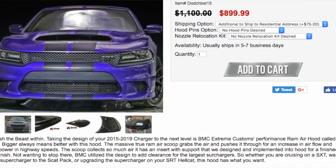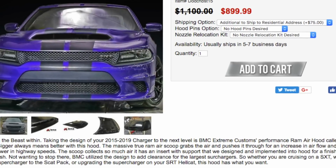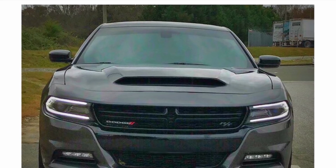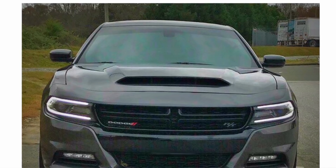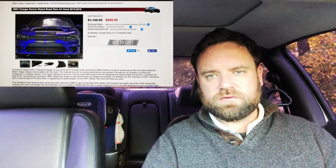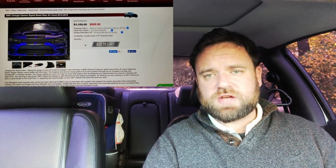Now, the other options on the table are the Viper hood, which is a great option. It has the cooling vents and everything. The Hellcat also has the hood scoop and hood vents, and the Scat has just the ram air scoop. But the reason why I like this Demon the most is because of the size of the scoop. All of that air comes rushing in through that scoop, and it's getting directly funneled to the intake.